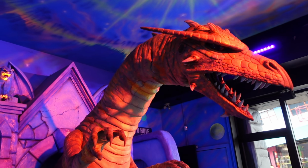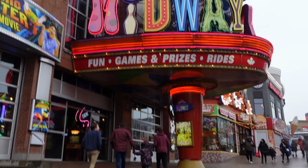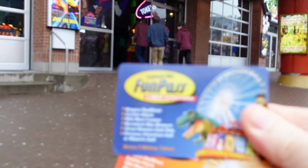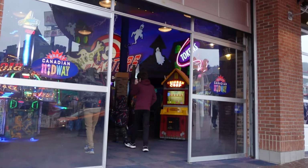So once we were done this, we decided to head into the Midway. That is just down by the Movieland Wax Museum, and here's my fun passes again. We went in there, the Kitty Casino. They do give you 5 free tokens on your fun pass.